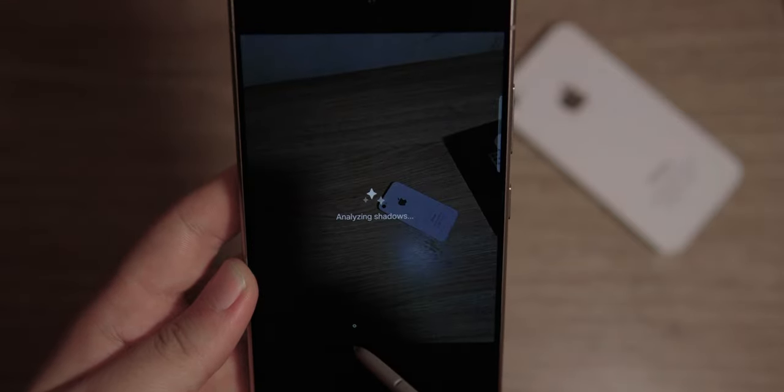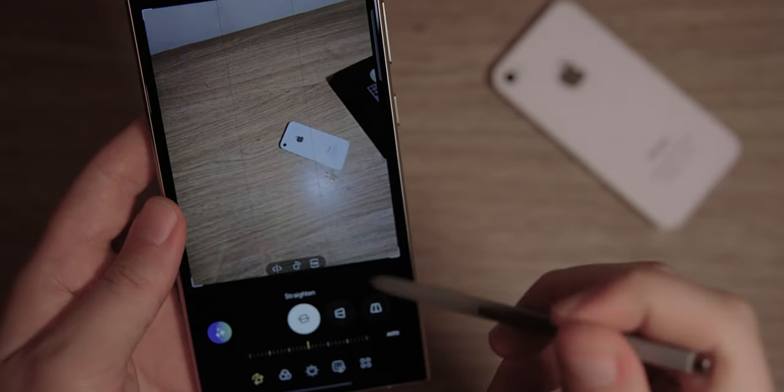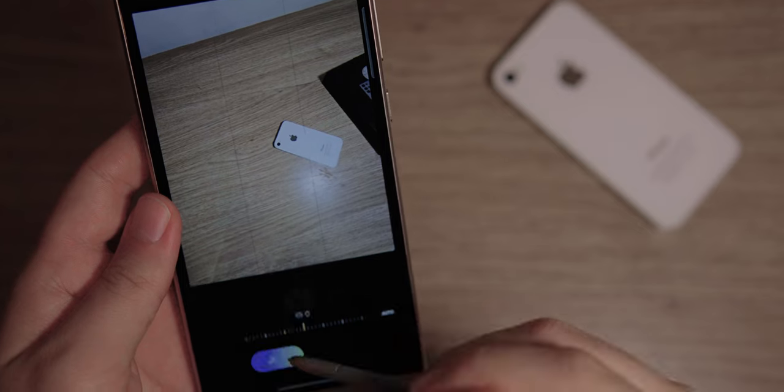I can click and remove shadows. Cool. Let's try and move this photo on the table.